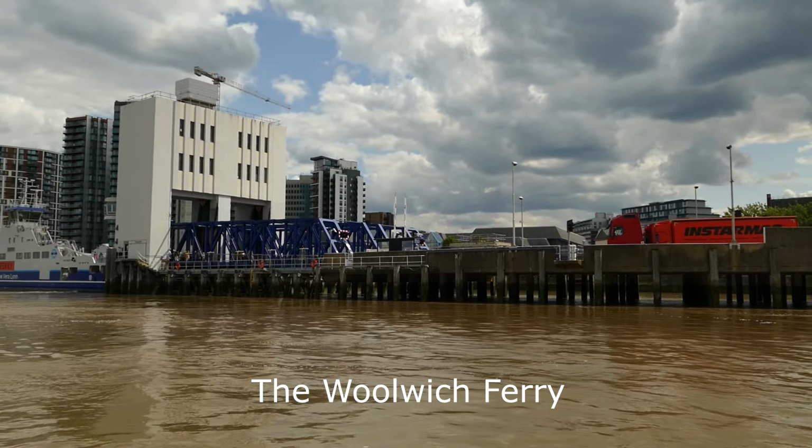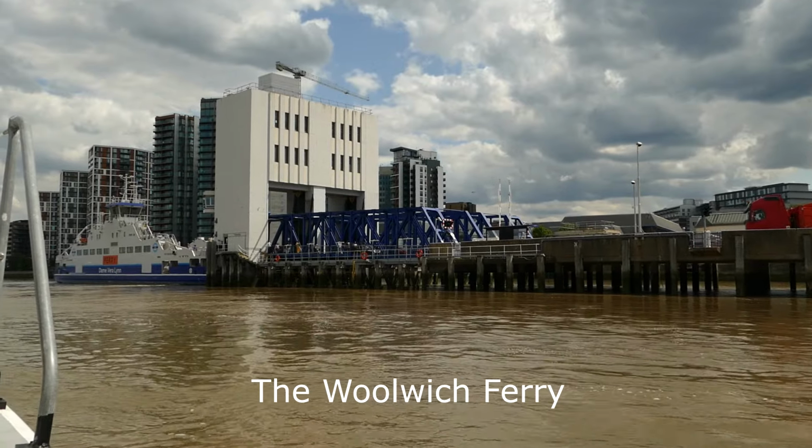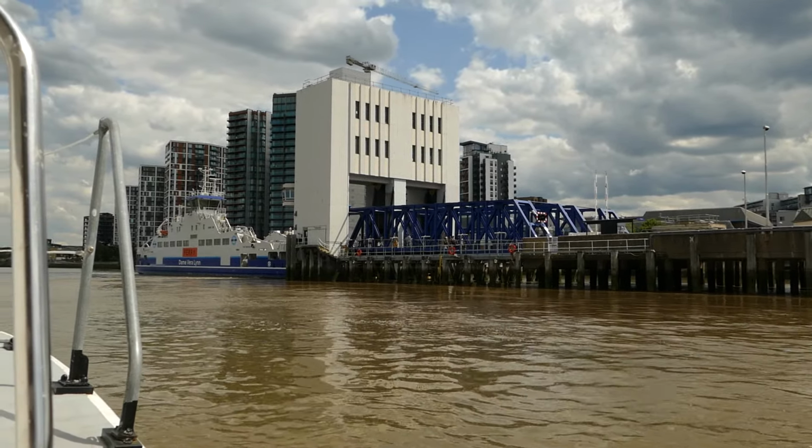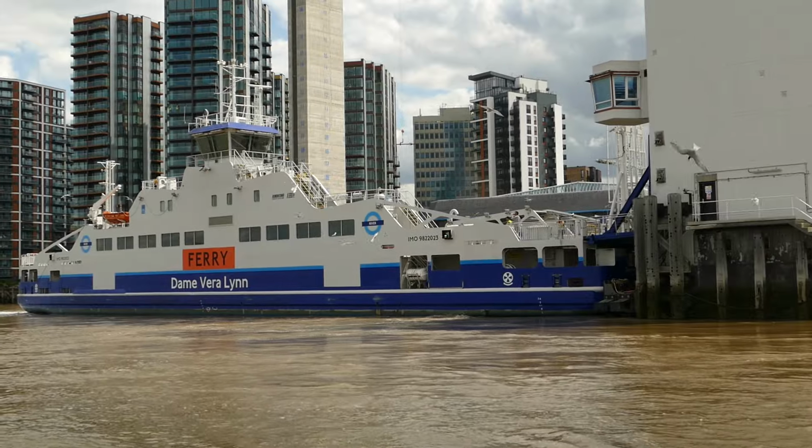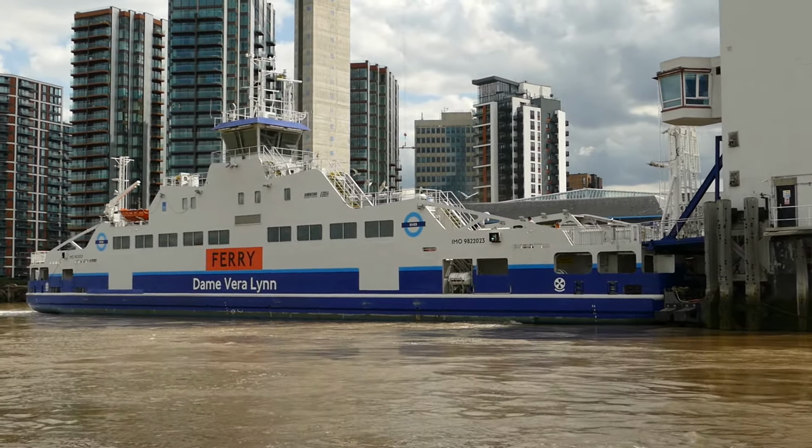Passing the Woolwich ferry, I have included some family photographs taken of the older ferries, the James Newman, and the paddlers John Benn and Squires.